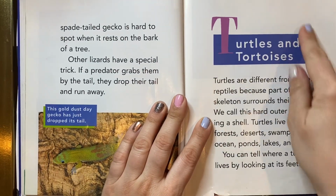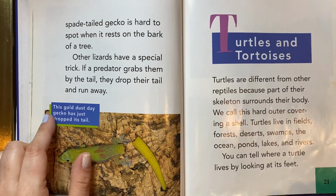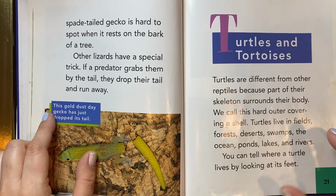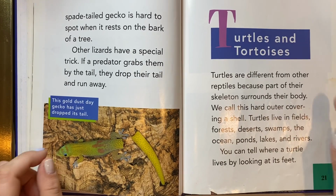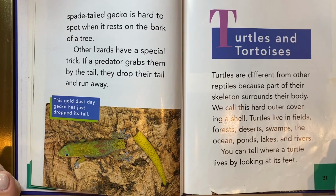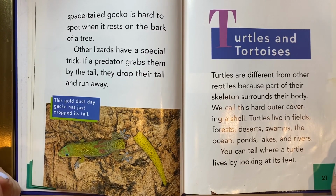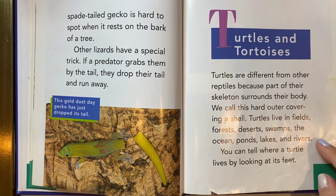Next in our book is turtles and tortoises. So Jawan, you could probably teach us a thing or two about this. Make sure you drop a comment in this video below to tell us something about turtles that we don't know about. Turtles are different from other reptiles because part of their skeleton surrounds their body. We call this hard outer covering a shell. Turtles live in fields, forests, deserts, swamps, the ocean, ponds, lakes, rivers, and used to be at Jawan's house.